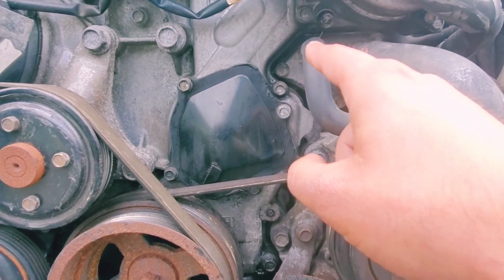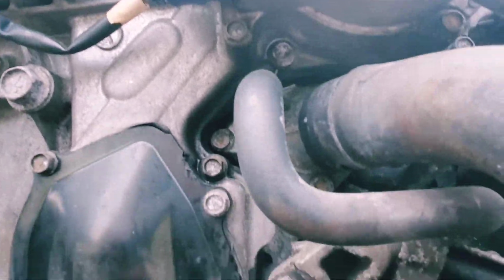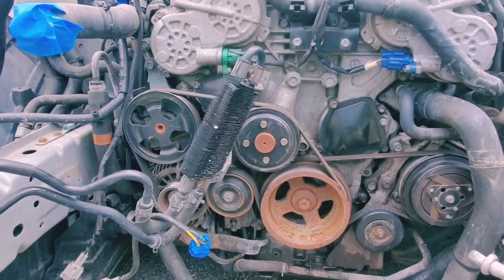I sprayed it with brake cleaner yesterday. I sprayed this whole area right here, and it doesn't seem like it's come back. So I'm not seeing any leakage right now, so that's a good sign. The motor still runs and drives and everything like that, so that's also a good sign.